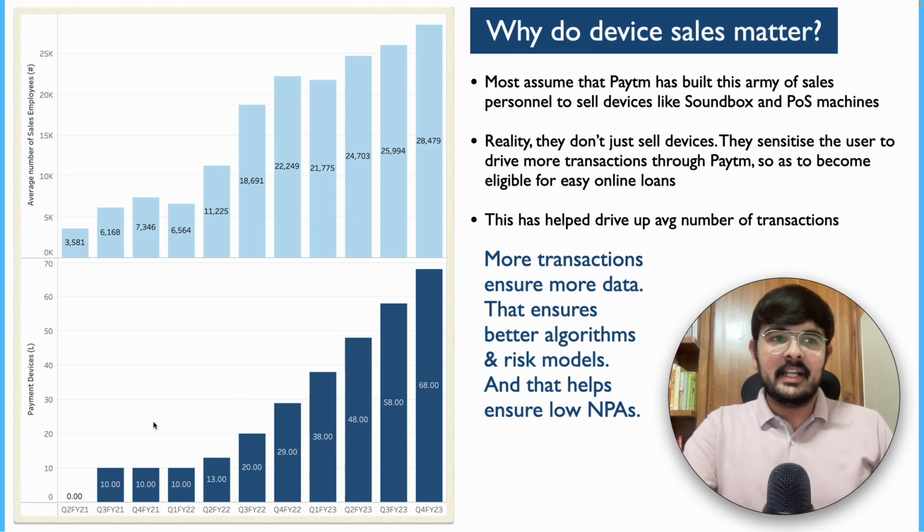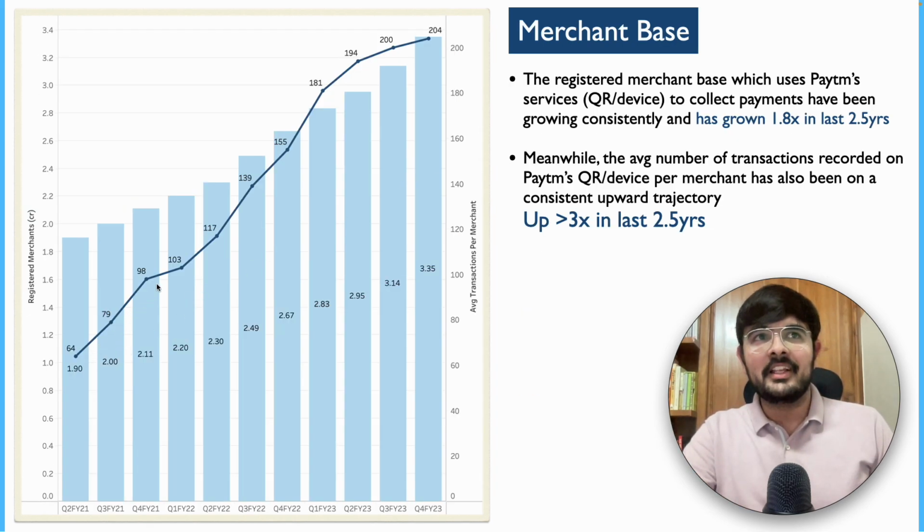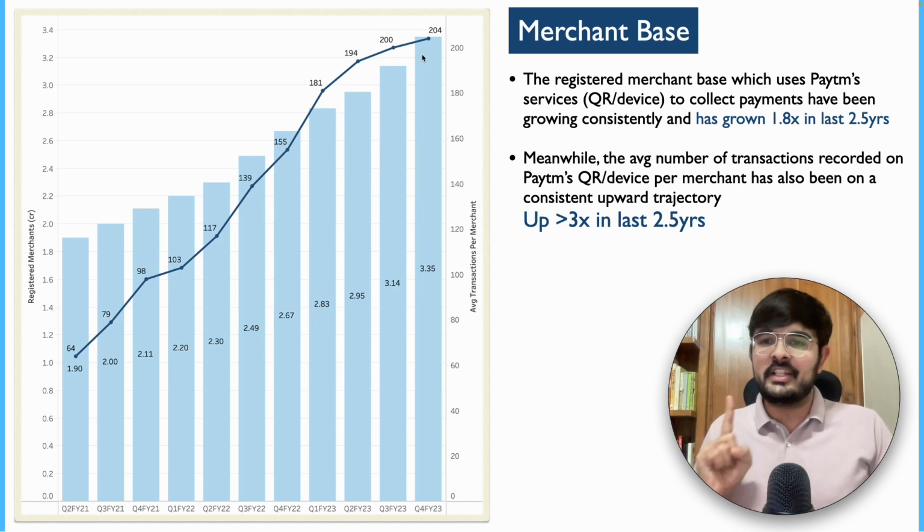So you can see that these people have sold a lot of these devices. The number of devices out there from Paytm is almost 8 lakhs as of the last quarter. So the numbers have grown pretty fantabulously. And along with that, thanks to these sales guys, the number of transactions per merchant has also grown very robustly, as we saw in the previous slide. I'll show it to you again. You can see almost 204 transactions per quarter for an average merchant.